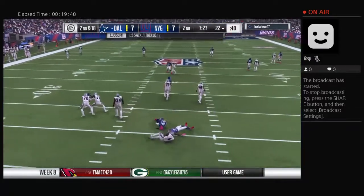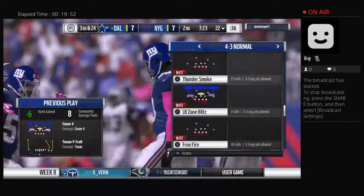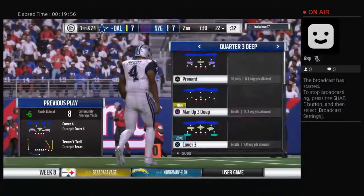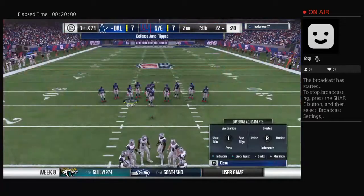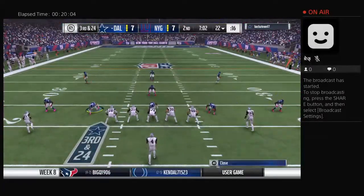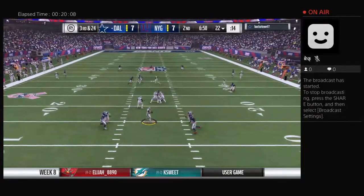Under pressure, they got him again. Linval Joseph in there to drop him for the second straight play. They may want to block him on 3rd down. And the defense will try and pin their ears back and get pressure again here after the sack. It's 3rd down. Let's go. 3rd and long for Prescott.